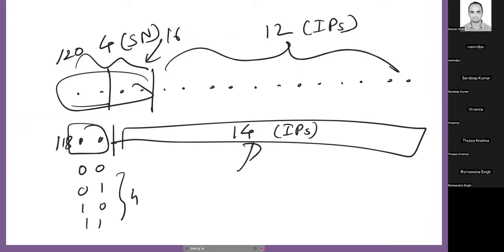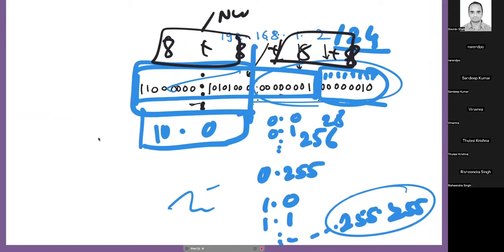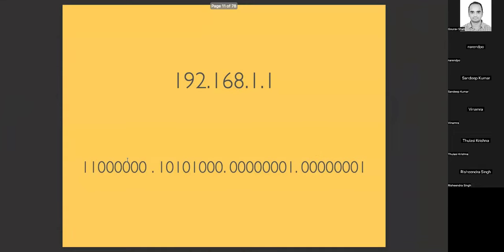4,000 IPs is the max here for one subnet. Here, the maximum is 16K. So do you want more devices? Do you want more subnets? You can create a very flexible configuration. And that is why it is called a CIDR block. CIDR notation basically gives you the ability to create a very flexible network configuration.